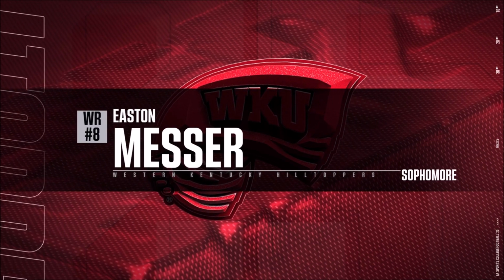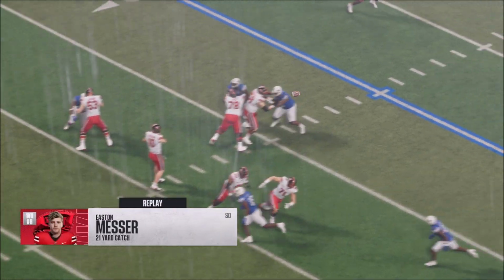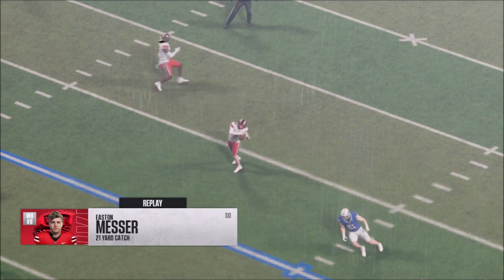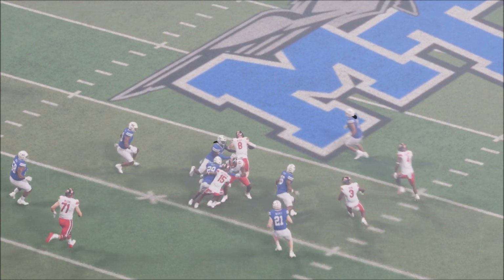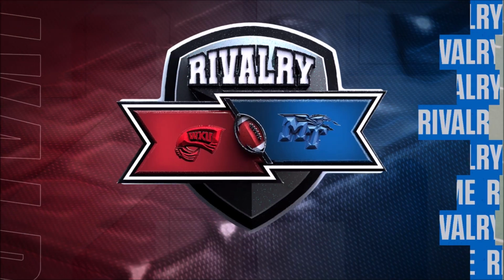Yeah, and get that ball to your playmaker. What's good about having him in the slot is he can go either direction. You can get him matched up on somebody that's not as fast, and you watch, he can run away from those linebackers or safeties.